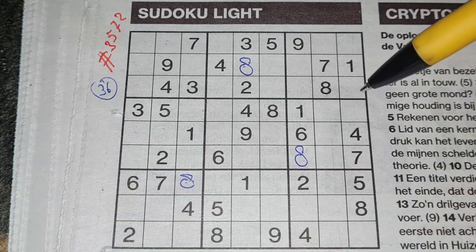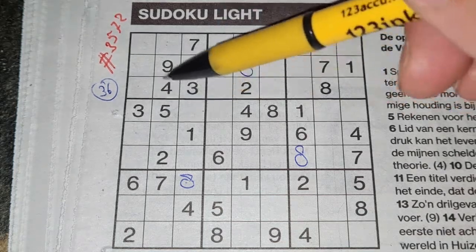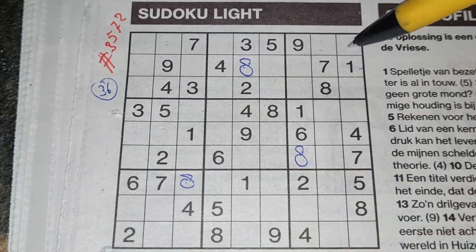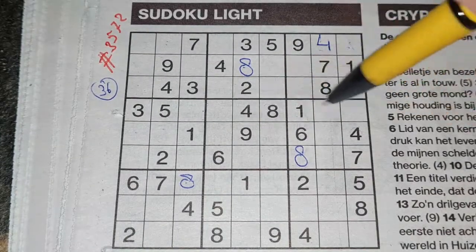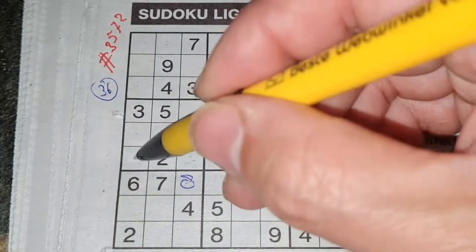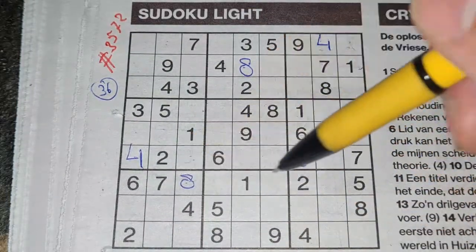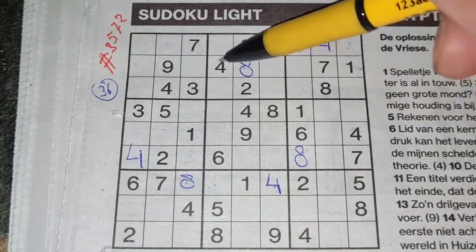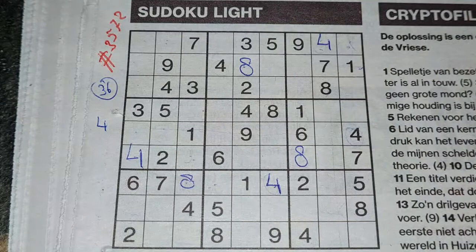Okay, then how about the number 4? 4 in the third row, 4 in the second row. So in the first row, the only 2 places for the 4 should be here or there. We see therefore no 4 there. 4 should be here. 4 in this row, 4 in the middle row. So in the row below, the only 2 places for the 4 should be here or there. We see therefore no 4 there. 4 should be here. 4 in the last row, 4 in the row above. So that row, the only 2 places for the 4 should be here or there. We see therefore no 4 there, 4 should be here. And all the 4s are used. I can see digit number 1, number 4.